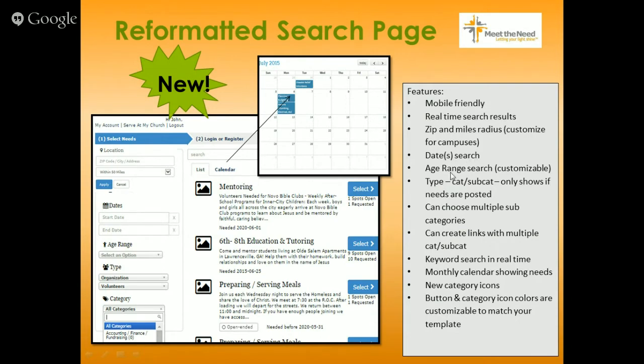The date search is still there. There is a new age range search where if you choose this option to show on your search page, then when you post needs, you will choose the age ranges of needs that are being posted so your users can actually search needs by age range.